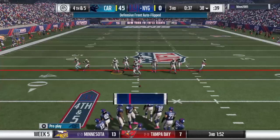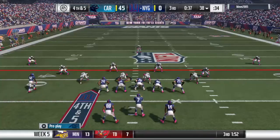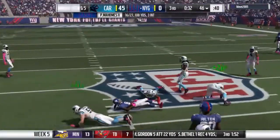I guess they figure they got to start taking some chances. Here's a big one in this third quarter as they'll go for it on fourth down. They'll look to throw, and this time he's got the hook up.